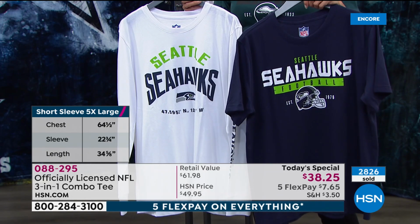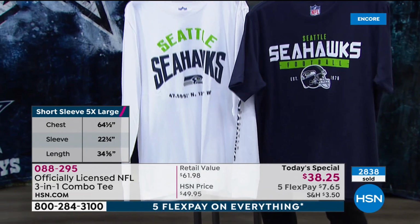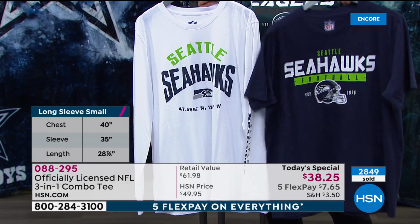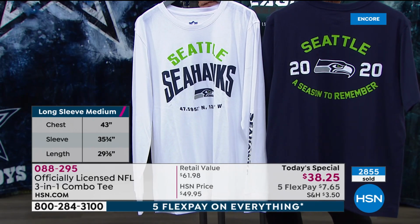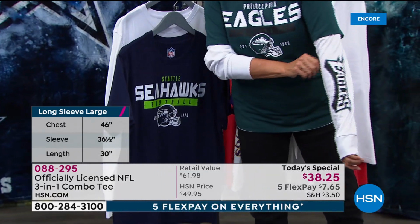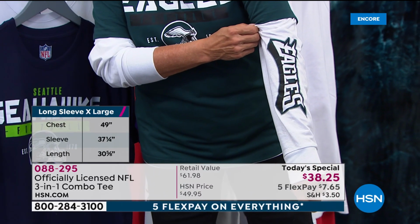So we do commemorate it, but we wanted to give great value to you at home to know that this is something that you will have and you can keep and cherish as a special piece in a special season. And the wonderful thing about it, again, is the quality. When you talk about a 3-in-1 or 2-in-1 tee, you think it could be a throwaway. This is not a throwaway. You're going to have this for a while because of the quality.